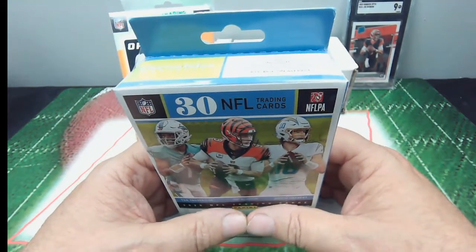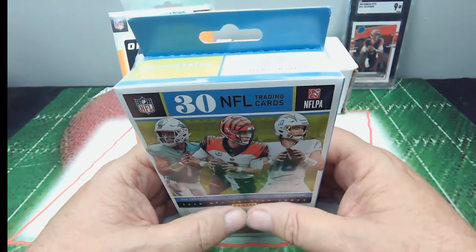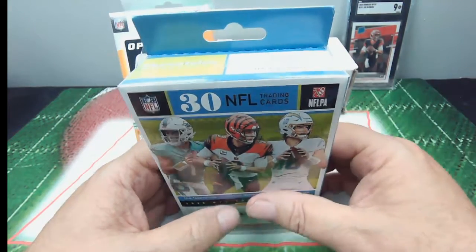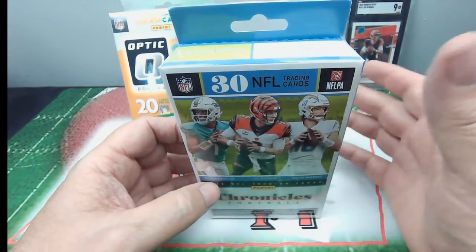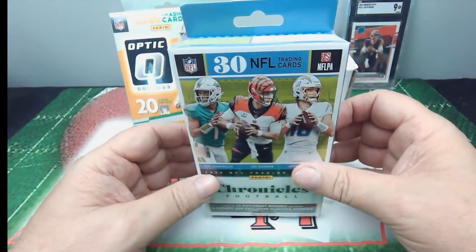I am not the guy that's going to rip down a $5,000 box that's got, you know, seven cards in it or something like that. I'm not that guy. Wish we could. They're out there. Yeah, we wish we could. But it ain't going to happen right now.